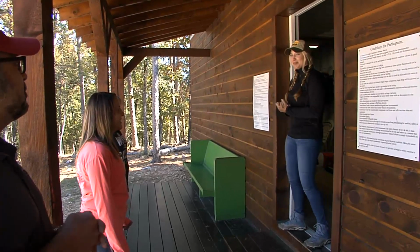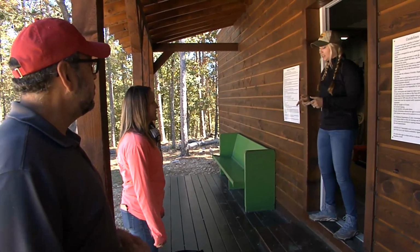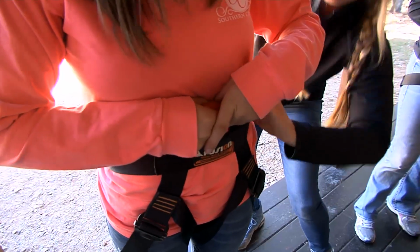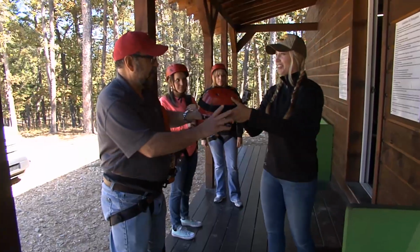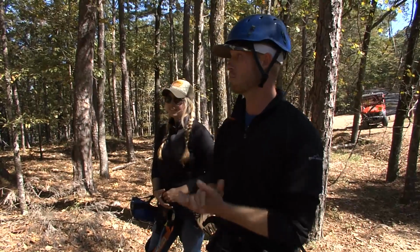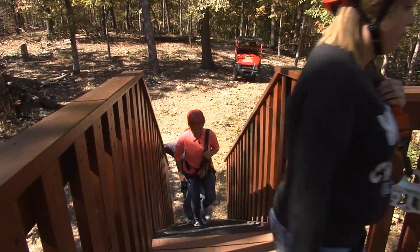You guys ready to do some zipping? You bet. Awesome. Well, we'll go over some safety and then we'll get you guys in the harness and we'll get out on the course. How about that? Of course, safety is the number one concern. As a customer, the guides will take you through everything you need to know. They will help you with your equipment, and 2 guides will be with you the entire time. After a short walk to the number 1 line, it's time to go.